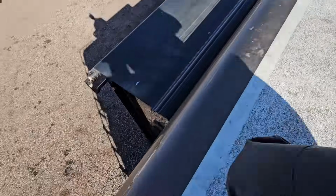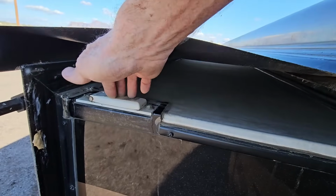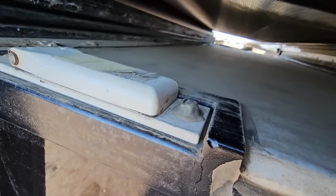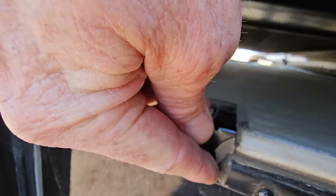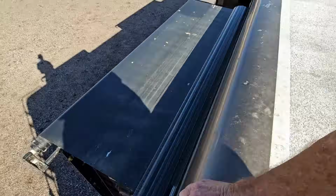All right, I made my notes on that. We'll go ahead and take a look at the top of this slide out. Again, a rubber roof right here. These are the new mechanical slide out locks that Newmar's been using. I don't know, is that a crack? I guess that's a little bit of a crack right there in the plastic, in that trim right there. I guess I could recommend we seal that up just a little bit. Otherwise, looks really good.